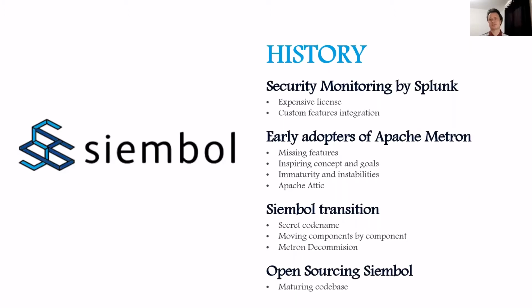When I joined G Research, the team used Splunk for security monitoring. That worked quite well. But because of the expensive license, the team decided to build a custom security data platform based on open source technologies. And they chose Apache Metron as a core component of the platform. We started implementing missing features and plugins in Metron projects, but we soon recognized the limits and instabilities of Apache Metron, mainly in configuration management.